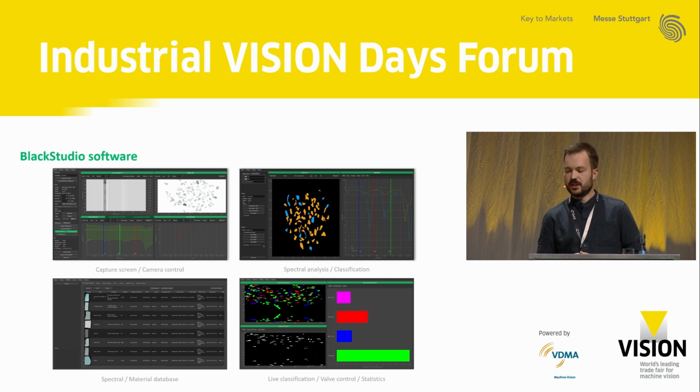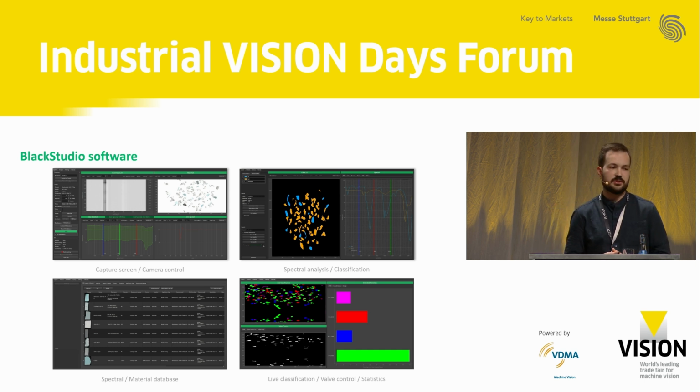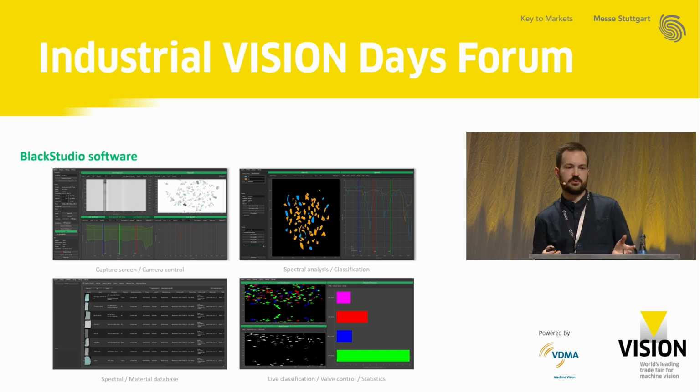For all people who are doing sorting and want to have statistics, for example, coming from their conveyor belt, we have a new live classification feature built in as well. You can also do your valve control. So if you have the connection of air valves, which sort out the foreign objects in your material stream, this can be done with the software as well. And then you can also see what percentages of which materials are in this stream.